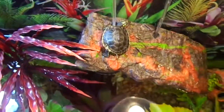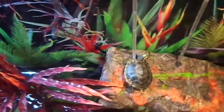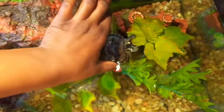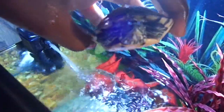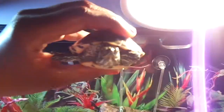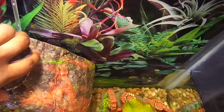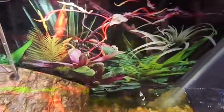So again, I just want to show you guys how big of a size difference they are. So I'm going to snatch him out. He doesn't like to be touched, the big one. This is him. Say hi to the camera. Hi, Big Poppa. Hi. Maybe he hates it. Hi, Big Papa. Alright, so, this is the difference. Stay. Don't move. He's going to jump right in the water. Sorry, boo.